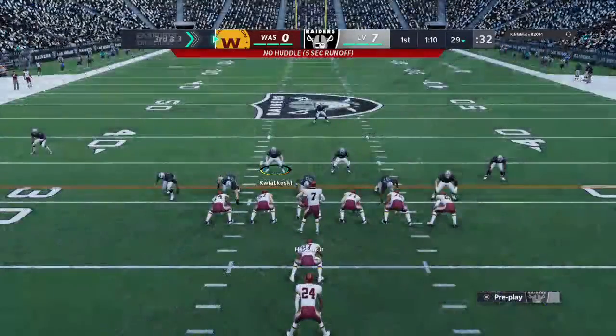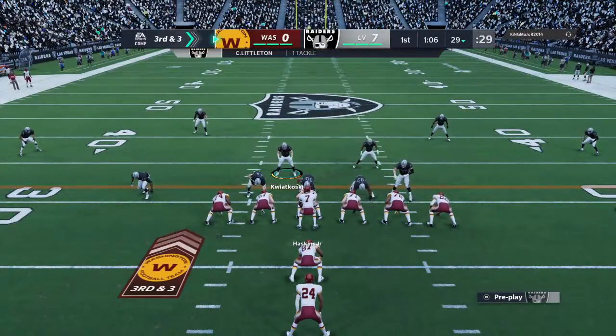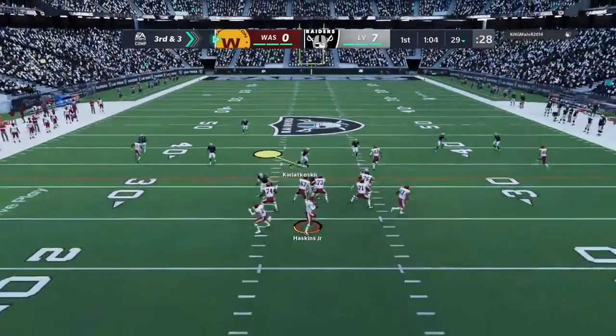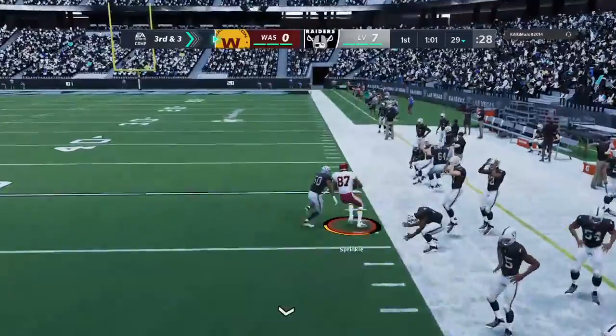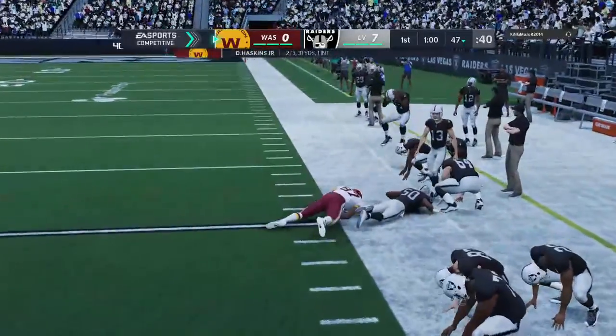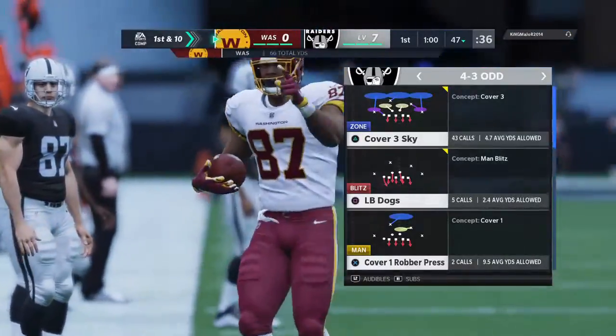It'll be a pickup of a couple, and it leaves them with a 3rd and 3. It's a gain of 2 yards. Haskins on third down. That's complete to his tight end, Sprinkle. And he'll be out of bounds, but able to get it up past the 45. 18 yards on his first catch of the game.